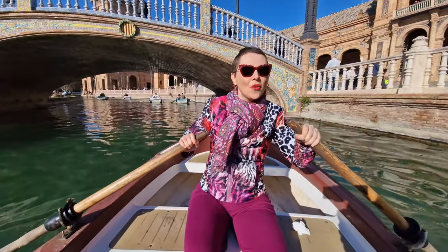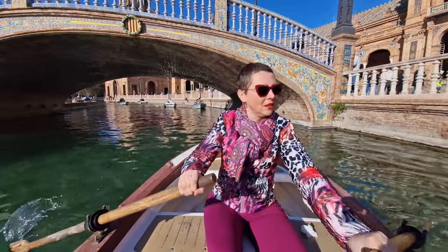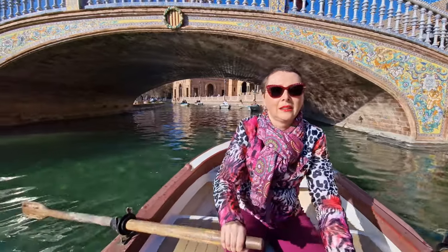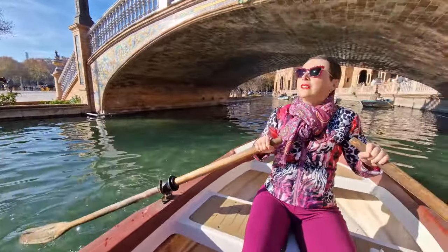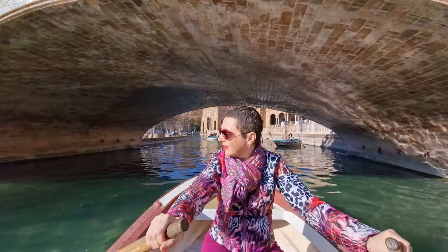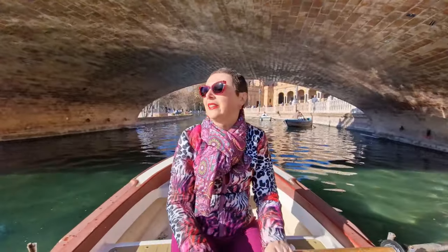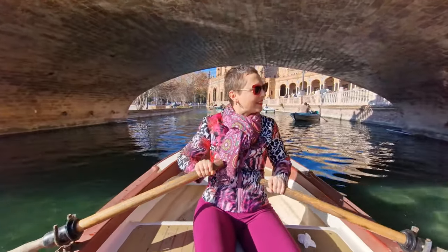Only this way. What is the name of this bridge? Puente de Aragon. Puente de Aragon. And what is the picture? I cannot see. No, there is no picture here. So now it is me and another girl, and the man are relaxing.